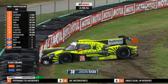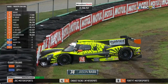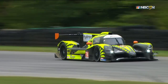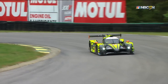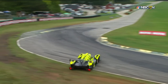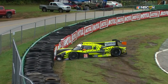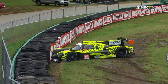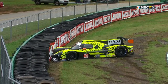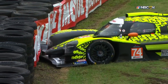A problem for the 74 of Jason Rabe, nosed into the tire wall. The car looks to be okay. Rabe, just a little lockup, I'm going to assume, on the brakes here. Let's see, just slides wide. That's up at 11 and 12. We see this quite often. The left rear gets dropped as you're trying to let the car track out and get ready for turn 12. And when it drops, especially as wet as it is to the outside today, that tire hits that slick dirt and grass, and around you go.